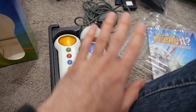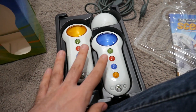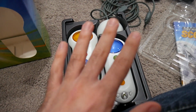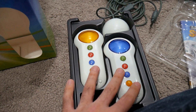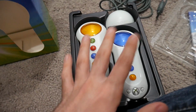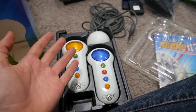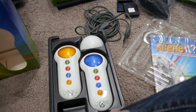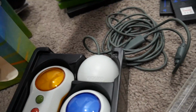I just always thought that was really cool, using the peripherals here. The cool thing is you don't have to have this, so it's not like they locked it behind a paywall. You do not have to have these controllers, but it is so much better to play with the controllers as intended, as designed. So I don't know how many people know about that or how many people have seen it, but that is Seen It on the Xbox 360. So $8 for that I thought was a really great deal, so I decided to pick it up.